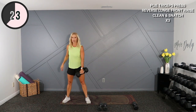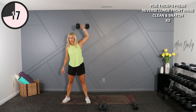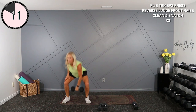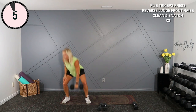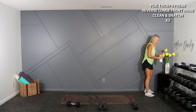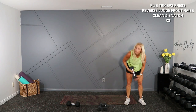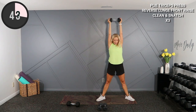Switch hands. Okay, one more. Triceps, wide, and drop. Flex at the top.